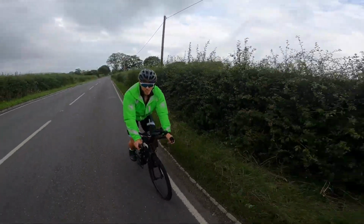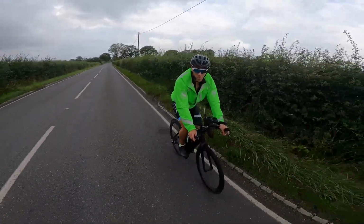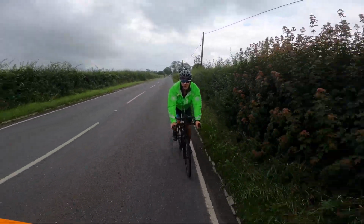As you can see, my tyre is a little bit different to what it usually is. It's currently raining. It's been raining for the last 3 weeks I've been in England. Not quite Mallorca and not quite Dubai, so it's pretty grim. Roads are horrible, training's hard, but we're doing it.